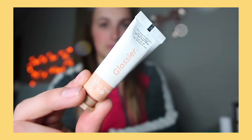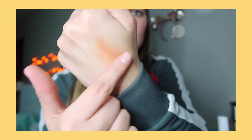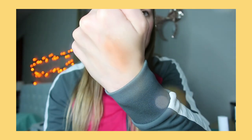This is the perfect nude blush. I love this so much, and it comes with so much product. A little goes such a long way. I don't know if I would ever hit pan on this or if I would ever finish this because you literally need such a tiny amount for this, and it just blends really good, and I love this.